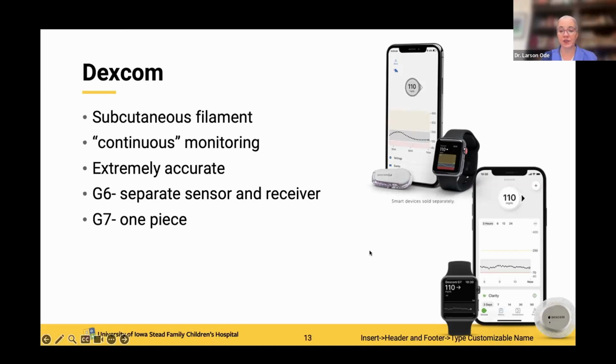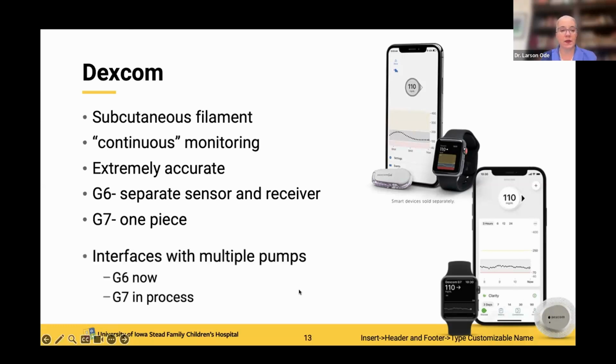And then the G7 is the newer one from Dexcom, and it's smaller. It's all one piece like the Freestyle, and you can see the tape is much smaller. Interestingly, the G6 interfaces with multiple different pumps. The G7 doesn't currently, but will soon. I have had a few patients who have been on the G7 and actually switched back to the G6 because even though this is really nice and it's small, it fell off more because there was less tape. So different people have different preferences depending on what they're utilizing, but these are really good sensors. And the Dexcom is my preference if I can get it covered by insurance for people.